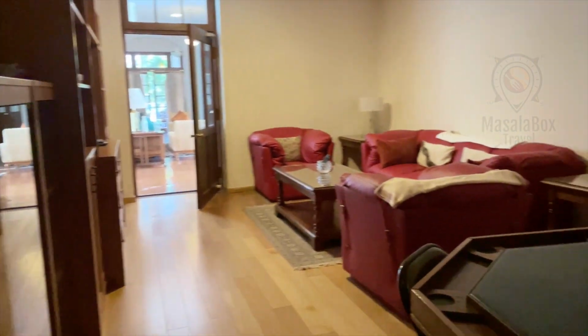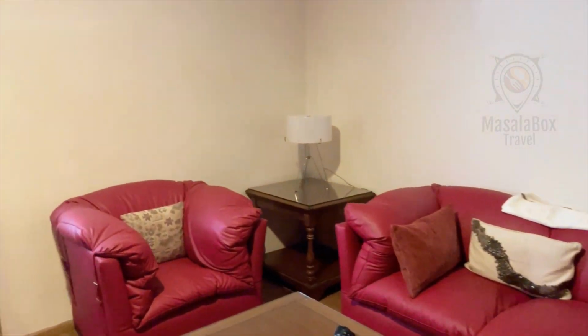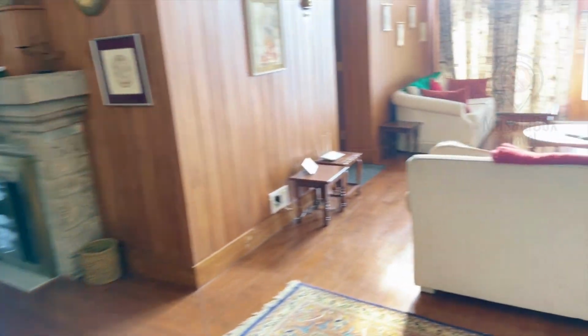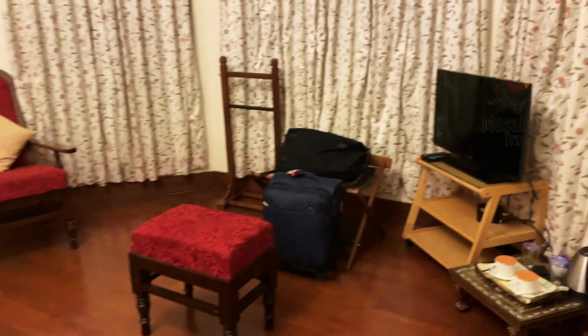This is the TV viewing area that I was talking about. This is apparently a gambling table or playing cards table in the olden times. They have a huge collection of books, expensive old classics. Mind blowing. I wanted to spend a whole week here. And look at the amount of space we get. All this living room, dining room, the area and so forth.